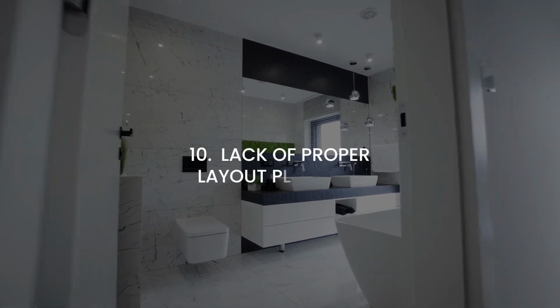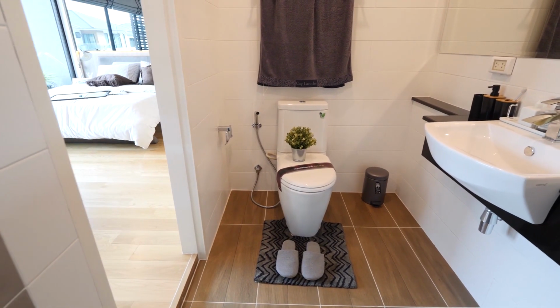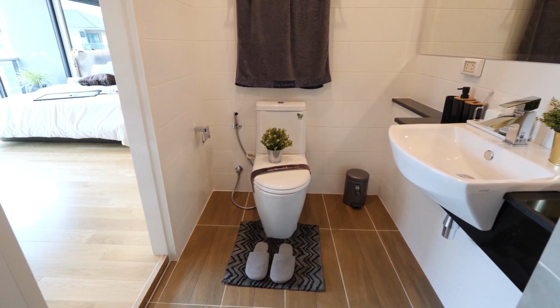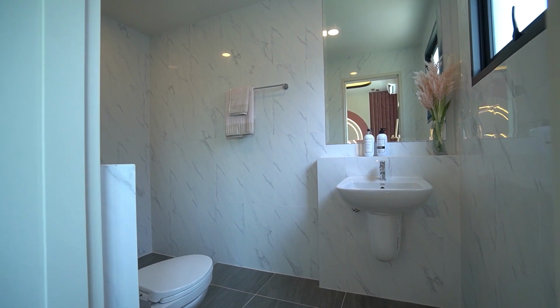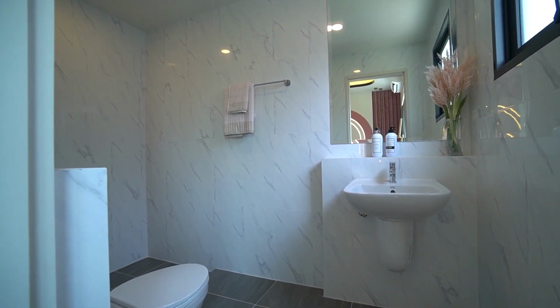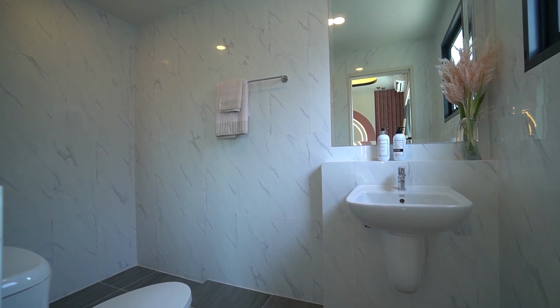10. Lack of proper layout planning. The layout of a bathroom greatly influences its long-term functionality. A well-designed floor plan accommodates fixtures while also providing ample space for daily tasks. When planning the layout, homeowners should consider available space and the number of users.